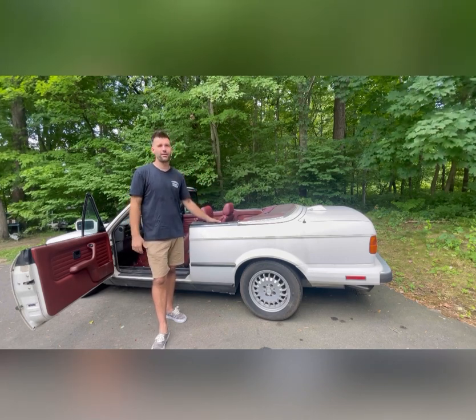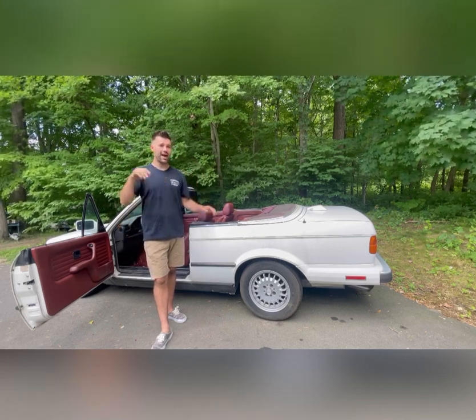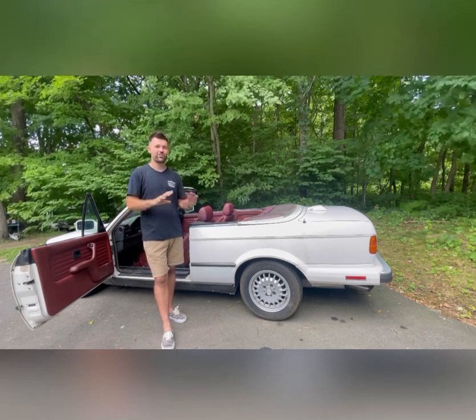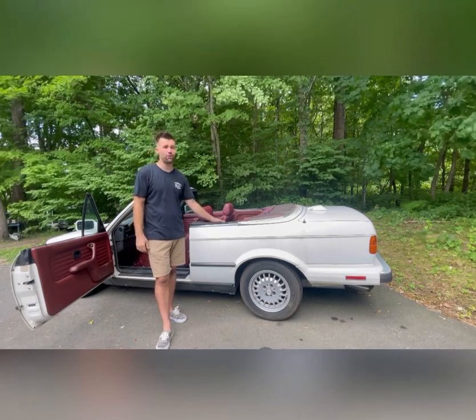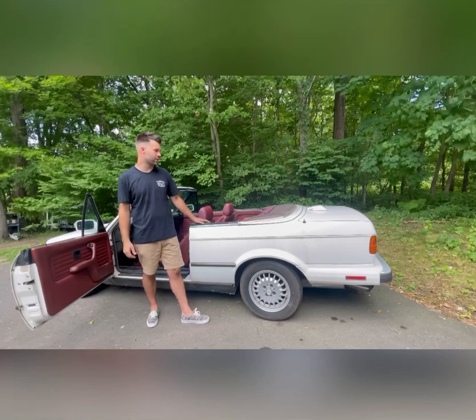So I'm wondering if I can put a new window in the back. My buddy Mitch might be able to sew one up for me and throw it in there, and I'll have a nice fresh rear window. That may be an option, or I'll just buy a whole new top, or I'll just leave it because really it's not that bad. But maybe I will. I don't know. We'll see what happens in the future.